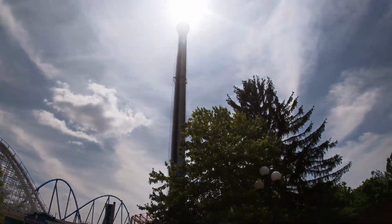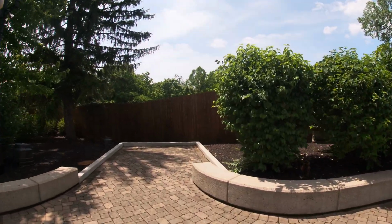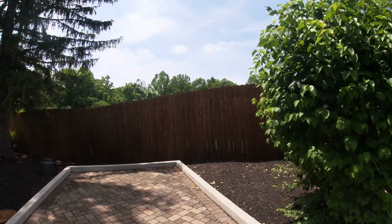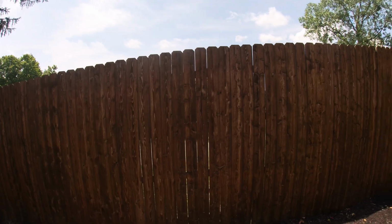Over here next to Windseeker, right in this area, this is where Vortex used to be, if I'm not mistaken. I'm not for sure what's going on on the other side of this fence, if anything. Maybe I'll put you guys over there and see if you can see anything. Never mind, that fence is pretty tall when I got up right next to it.